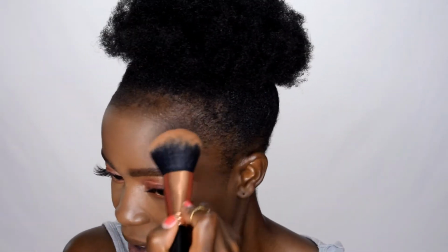So that is the matte bronzer, which I feel like with my complexion does not really come out perfectly. Not perfectly, but in the way that I would want. I love this side, I really love this side, okay, compared to this side. So that is bronzing right there. So now let's go to contouring, okay?